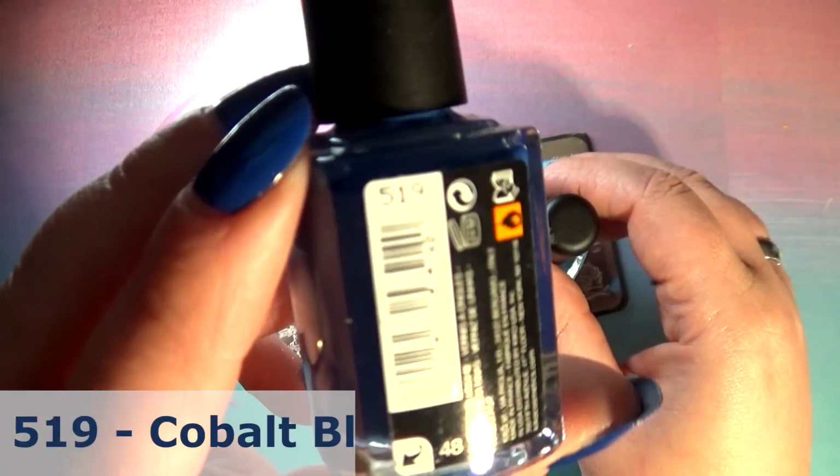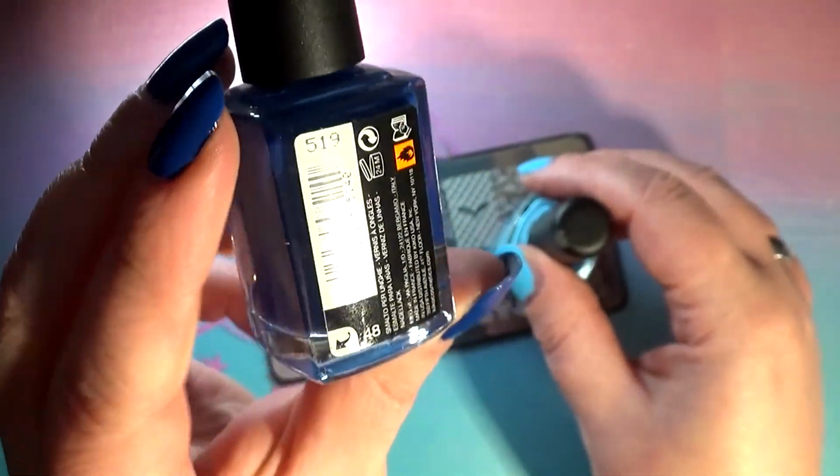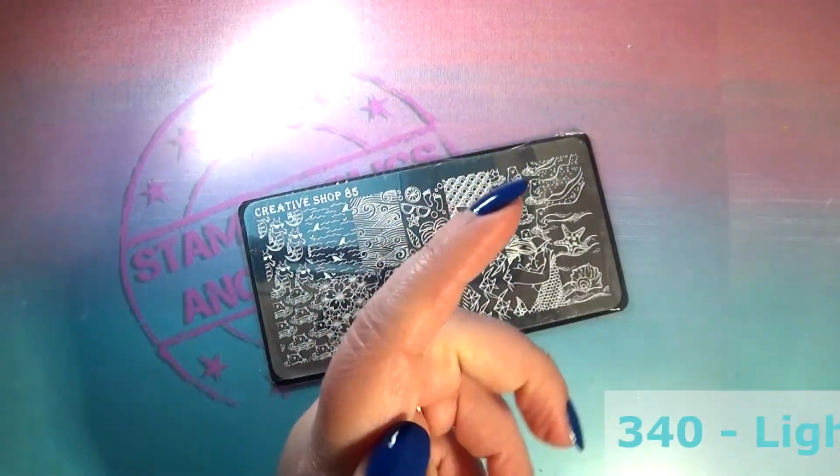So the darker color is 519. I'm going to put the name on screen if I can find it. Sometimes some colors are just sold out and I can't find the name for them. And the lighter color is 340. Okay, good. So anything else we need to know?